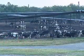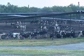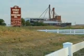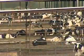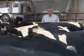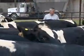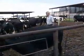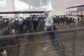At first glance, it may look like a dairy farm, but Stony Point AgriCorp, located not far from Dallas, is an innovative and diverse Texas beef operation. Mark Quinn is a veterinarian by training. He and a partner founded Stony Point more than 2 decades ago. We've been in business now 21 years.